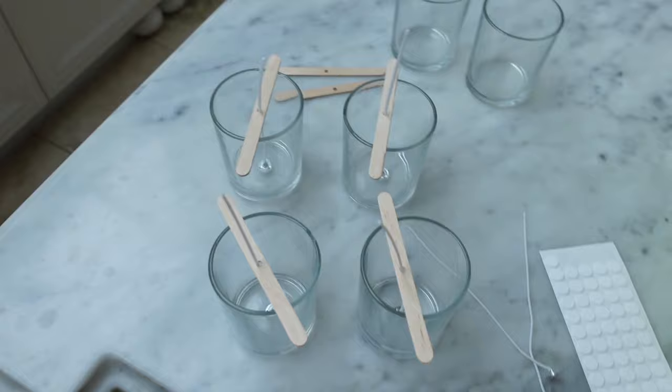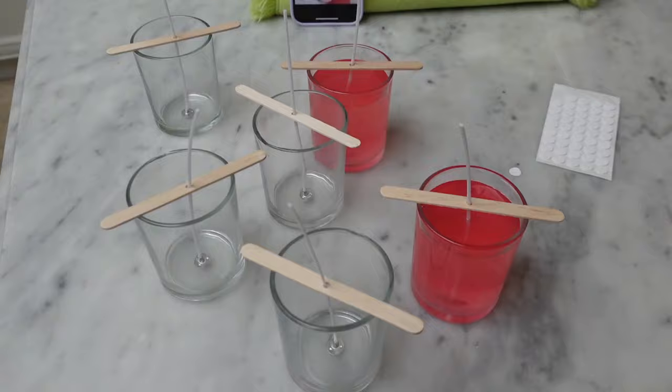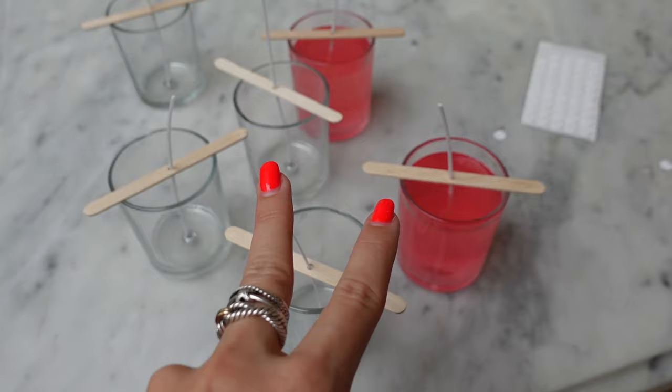Today's project is candle making, so I'm melting the wax right there behind me. And then I'm setting up the little wicks inside of here. Okay, so everything I just did made only two candles. That's it. I cannot believe how long that took.